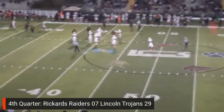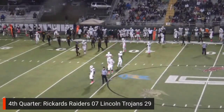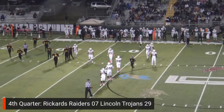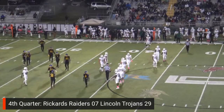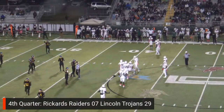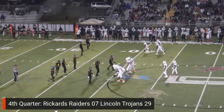Scampers outside. Drop pass. Would have been a 12-yard gain. Would have gotten some of it back, a lot of it. Lincoln does get chunk plays. Both bands playing. Rickards took a pause. They didn't take a break. They took a pause in the third quarter.